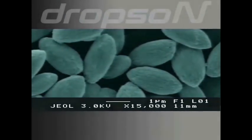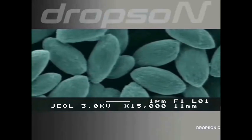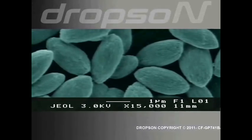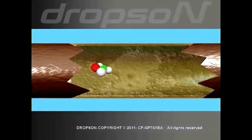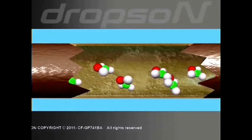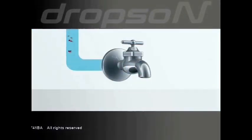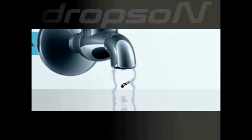Treatment with Dropson has two effects. The prevention effect. These limescale microcrystals have a homogeneous form and structure that prevents encrusting. They cannot set on any surface, as they are already crystallized. They will cross through the installation without setting on either pipes or household appliances. The microcrystals generated float in the water and are flushed out.